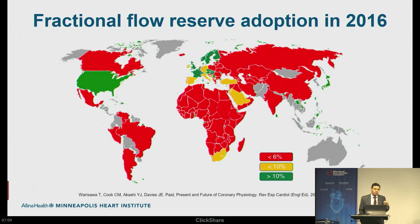It would ideally be nice to have some more updated data, but this is from 2016. Despite all these trials, this tremendous work, multiple randomized control trials, the use is very modest around the globe. In the US, it's around 10%. For the purpose of time, I've eliminated this slide, but there's an analysis from Bill Fearon across the whole VA hospitals that maybe it's in that 10-20% range with some variability across the VA hospitals. But again, great data, not adopted.